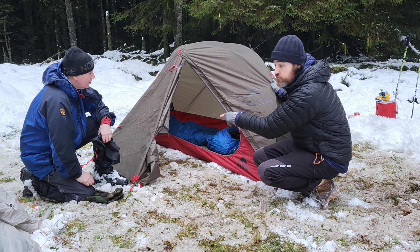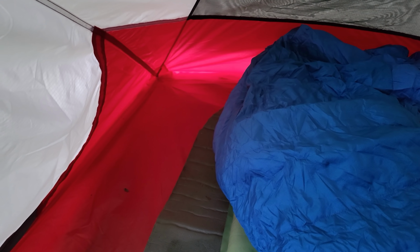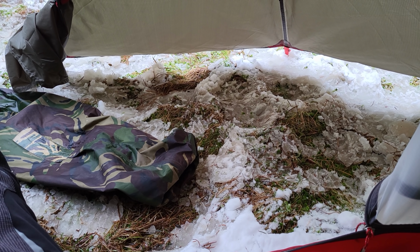So this is what it's like on the inside. You've got a pocket there, and you've got a pocket on that end as well, and up here you've got not one but 2 lantern hanging points. Phenomenal headroom. Gives you an idea how roomy it is, how wide the tent is. And just check out this vestibule. Jealous. Quite possibly the greatest vestibule on the planet.